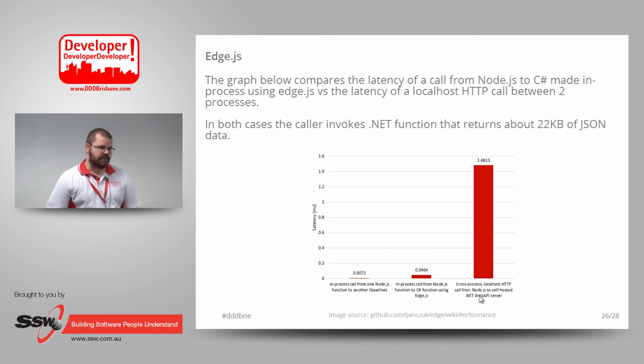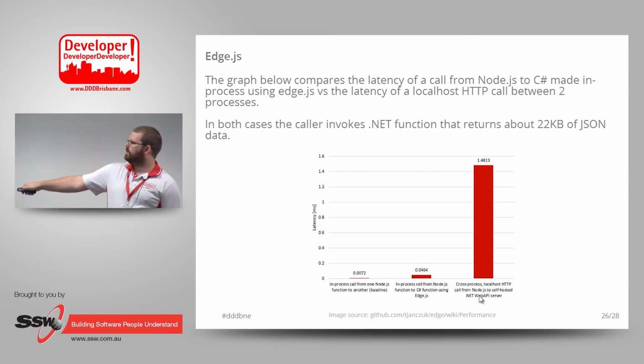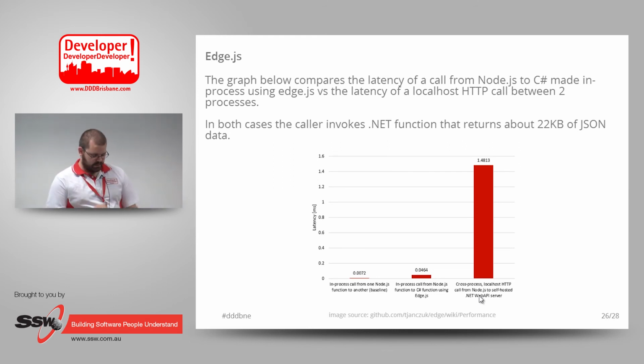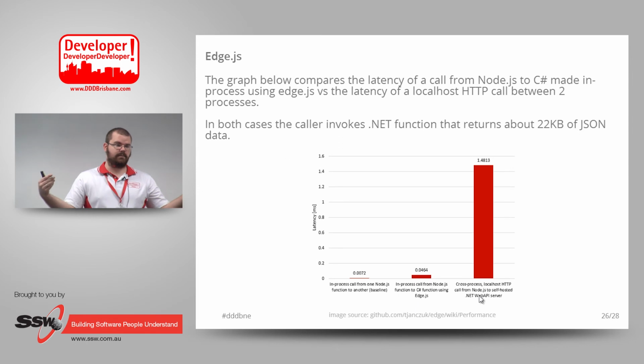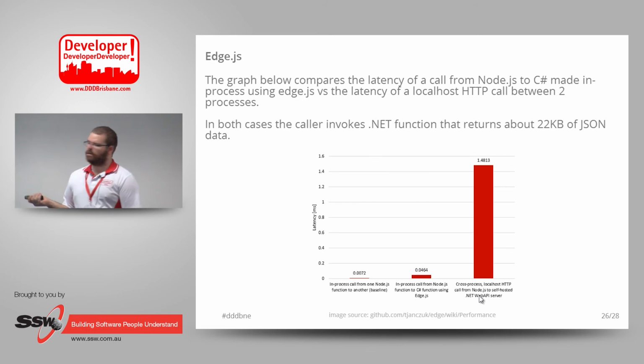He's done a whole bunch of performance stats with Edge. In here, smaller is better. So you can see here, you can't actually read that, but that's a node process calling another node module. And that's his baseline, so it's quite small. The one on the right here is a node process and a .NET process talking over HTTP on localhost. So they're just running over a protocol, they're not sharing any information. And the one in the middle is using Edge. So it's a little bit slower than calling node to node, but you would expect that crossing that technology boundary. But it's plenty faster than actually putting an interface between the two and talking over HTTP. And that's over localhost as well. There's no network latency, no internet latency or anything across that. And that's only for 22 kilobytes of data. So you get bigger packets and that starts exponentially getting bigger.